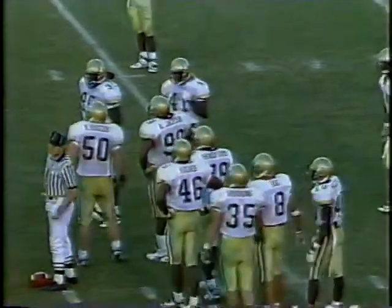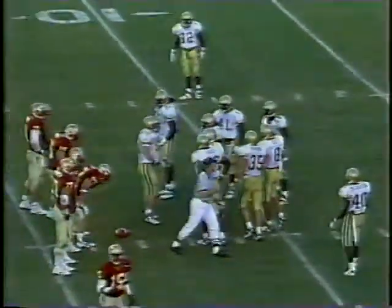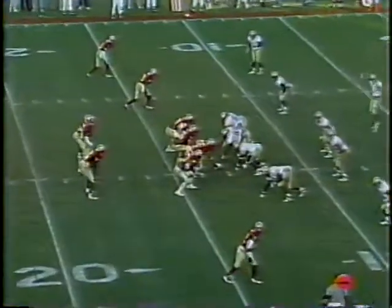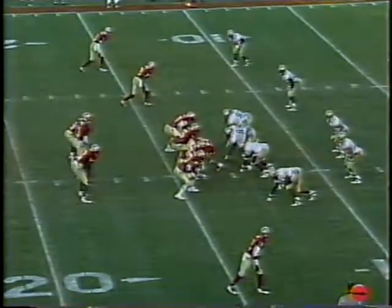Brian Baker, who coordinates and coaches the outside linebackers. Dave Huxtable coaches the inside linebackers. Larry New, the defensive line. And John Anslin coaches the secondary. Good job of coaching. 2nd down and 4.